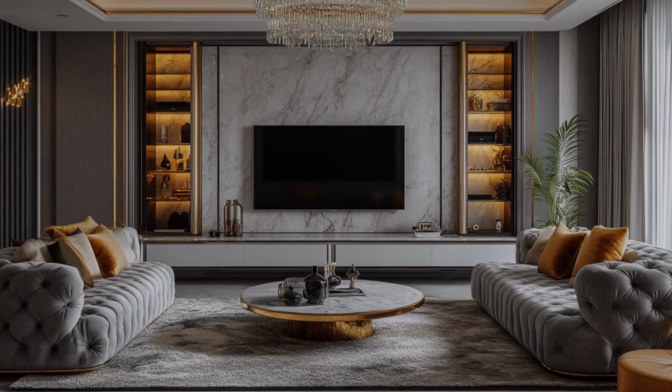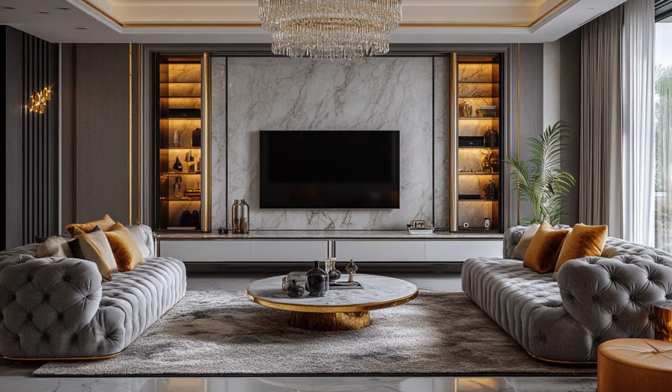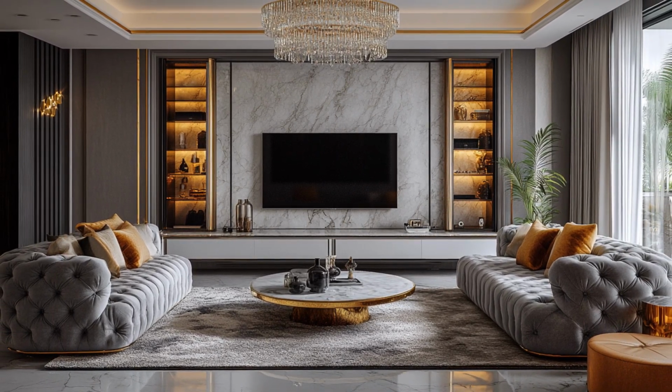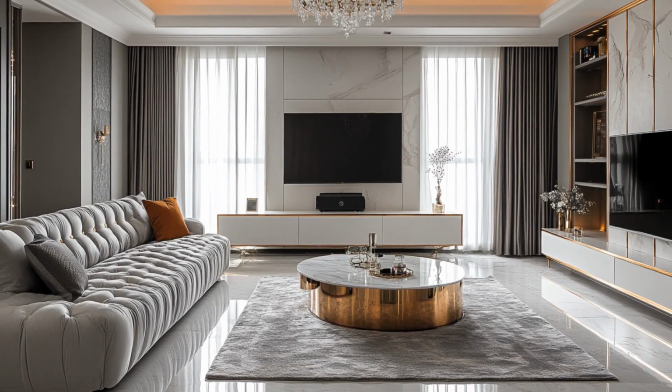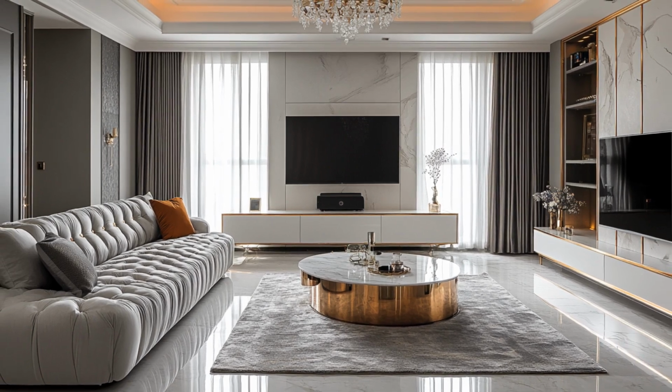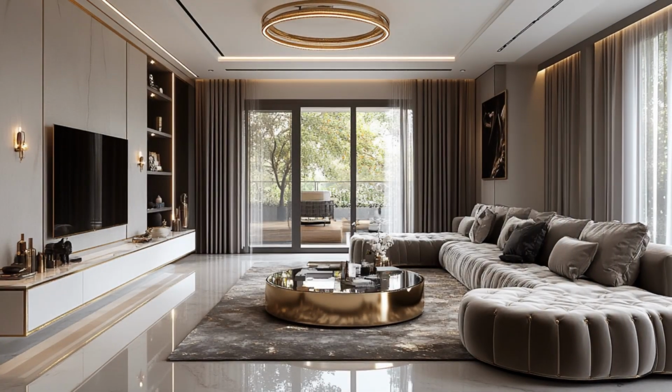Elegant gray living room with metallic accents. Timeless elegance defines this gray living room, where luxury meets contemporary design. The plush, tufted gray velvet sofa is complemented by a shimmering metallic trimmed rug, adding a sense of refinement. The polished marble flooring reflects soft ambient light from a stunning chandelier overhead.